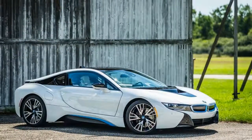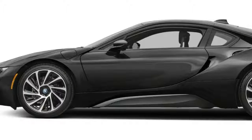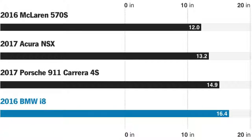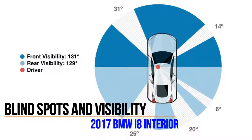Although low for a car, the i8's 16.4-inch seating height is still several inches higher than the ground-hugging competition. To accurately measure seating height, the distance from the road to the driver's hip, we use an H-point machine, a precisely engineered device marketed by the Society of Automotive Engineers. This versatile tool, along with some lasers and simple trigonometry, also reveals the width and location of roof pillar visibility obstructions.